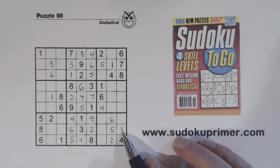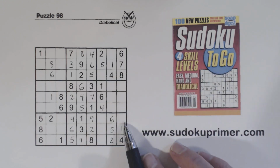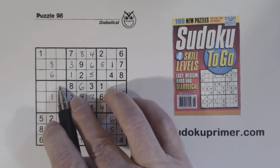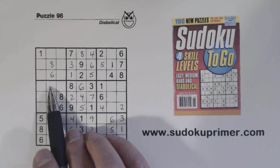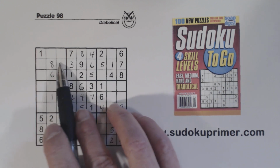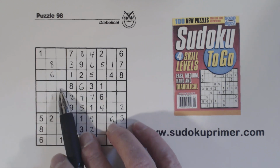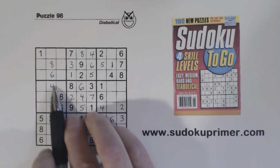We got a two there, five. Let's look at this column here. 2, 3, 5, 9. 2, 3, 5, 9. There's 2, 5, 9. So 3, 5, 9. So that's a 2. Is that 2, 4? So there's a 4 right there. Okay, I know that because we have 2, 4 twins here. And we got 2, 2, 2. So one of these is a 2. So 2, 4 twins and a 2 there. So neither of these can be a 4. So that's a 4 using unique rectangles there.